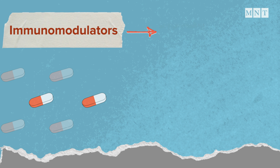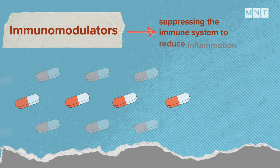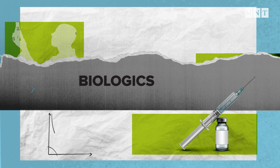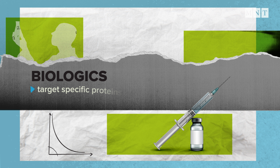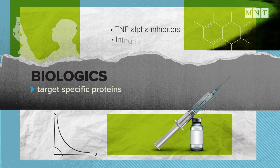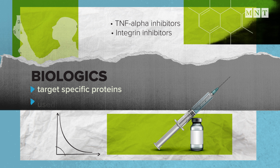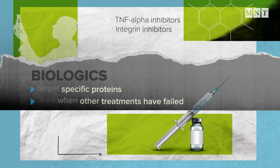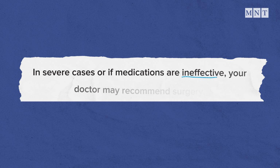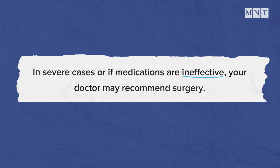Immunomodulators work by suppressing the immune system to reduce inflammation. A newer class of medication, called biologics, targets specific proteins involved in the immune response, such as TNF-alpha inhibitors or integrin inhibitors. These are often used when other treatments have failed. In severe cases, or if medications are ineffective, your doctor may recommend surgery.